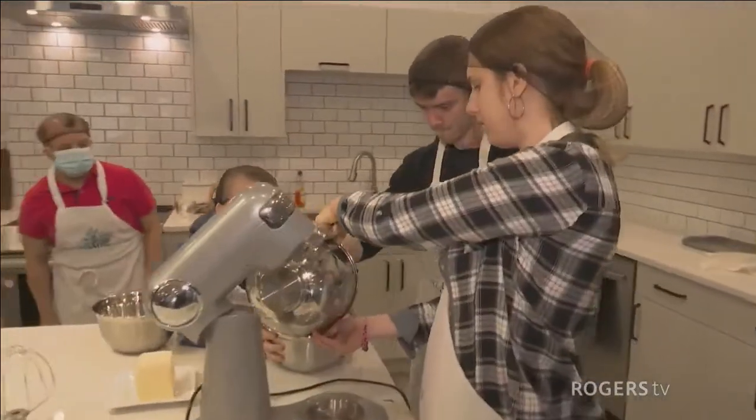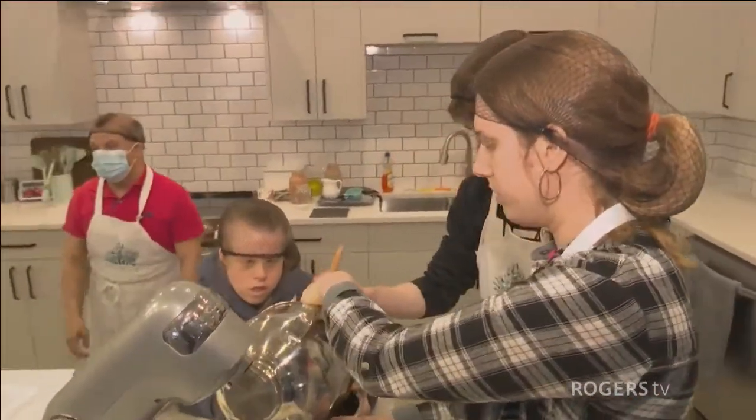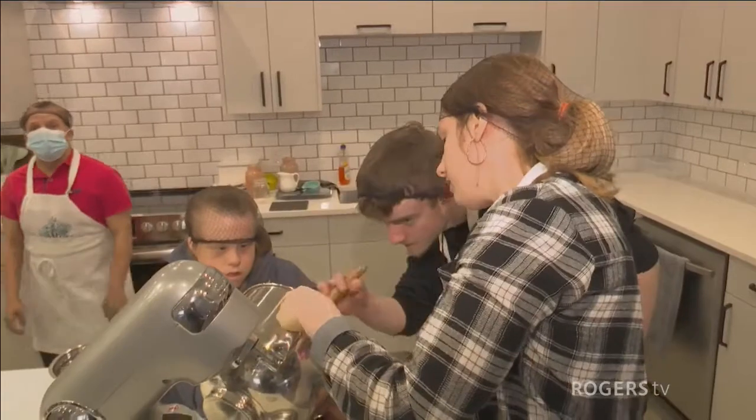Nice. Date squares. Date squares. Yummy. So you're providing snacks for them to eat later, or how is this going?